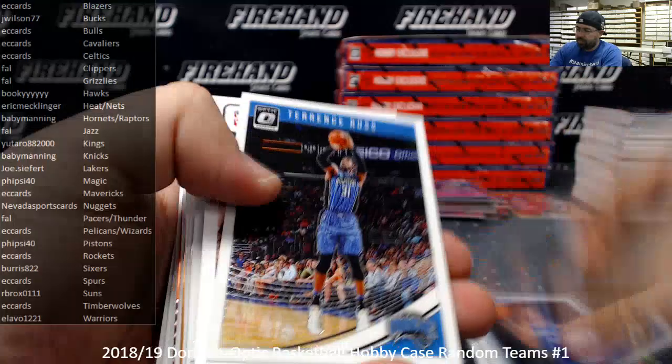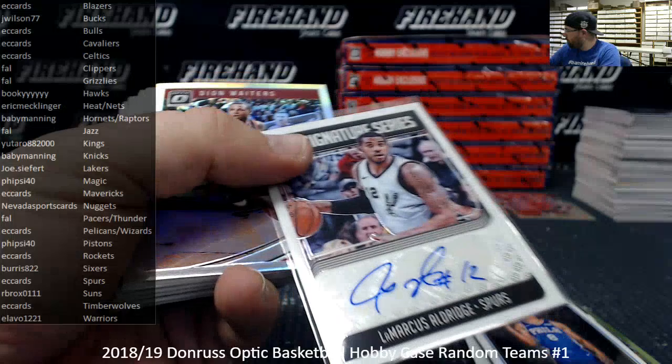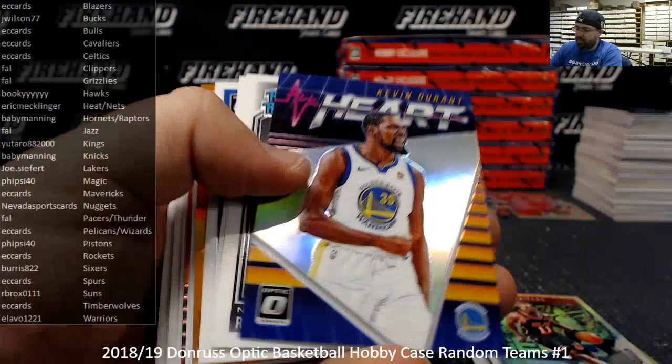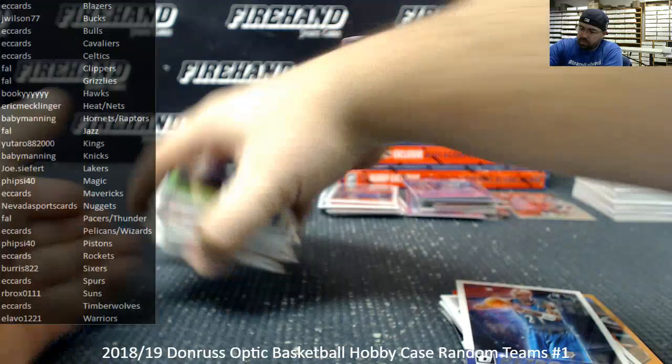Marcus Aldridge, Signature Series, San Antonio Spurs. Spurs belong to EC Cards. There's your autograph. Orange Tim Hardaway Jr. Got Pink Velocity, Jeff Green, Washington Wizards. Wizards belong to EC Cards.